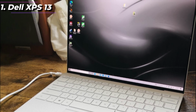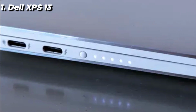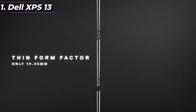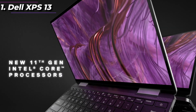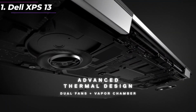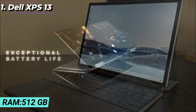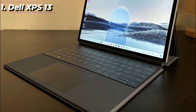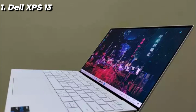The XPS 13 has 4 different Tiger Lake processor options: the Intel Core i3, the Intel Core i5, the Intel Core i7, and the Intel Core i7-1185G7, with up to 4.8 GHz turbo. As for the hard drive, your options are a 256 GB SSD, 512 GB SSD, or 1 TB SSD. Professional reviewers are impressed with the Tiger Lake processors, 11th gen, saying they're a large improvement over the 10th gen Intel Core processors.